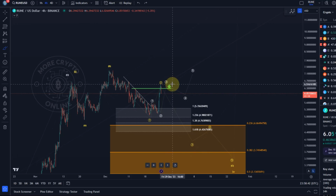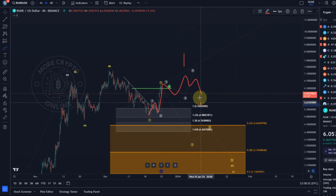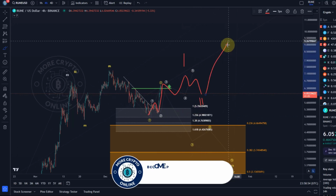If the market can show 5 waves, then I would say, okay, look, of these 5 waves we have already 3. Now we need the 4 and the 5. This would count as a wave 1. Then we're adding the support area for the wave 2 afterwards, and then we can go.